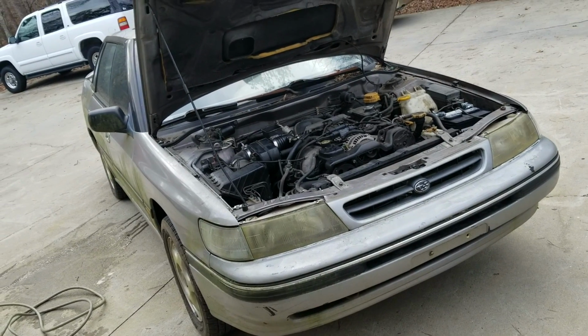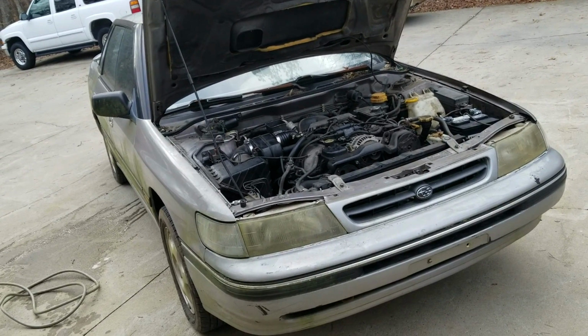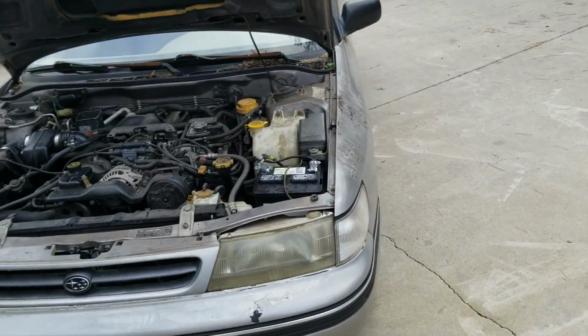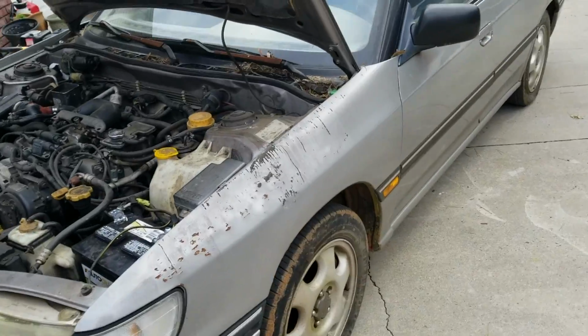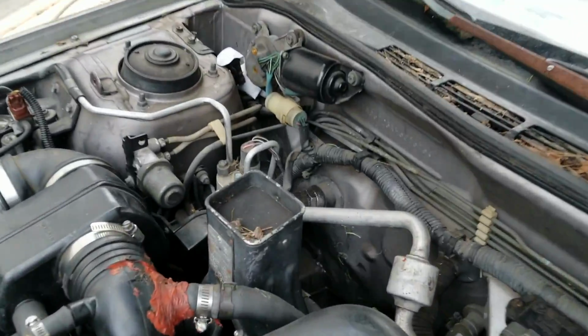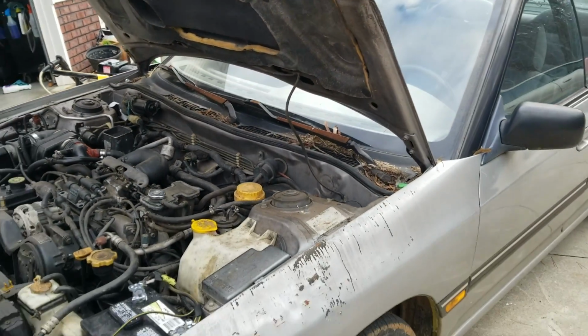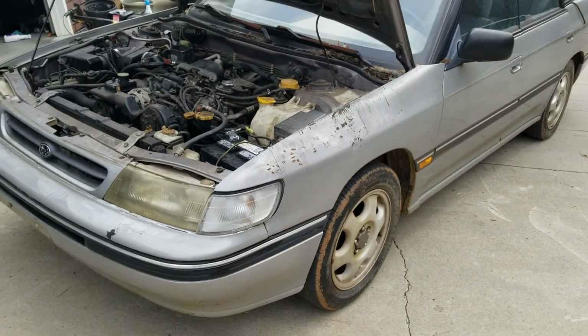What's up, fellas? I'm back bringing you guys some bad content. Today we bought a $250 Subaru Legacy, 1992. This one is turbo, as you can see. It's got the WRX STI hood. That is what this is back in the day.